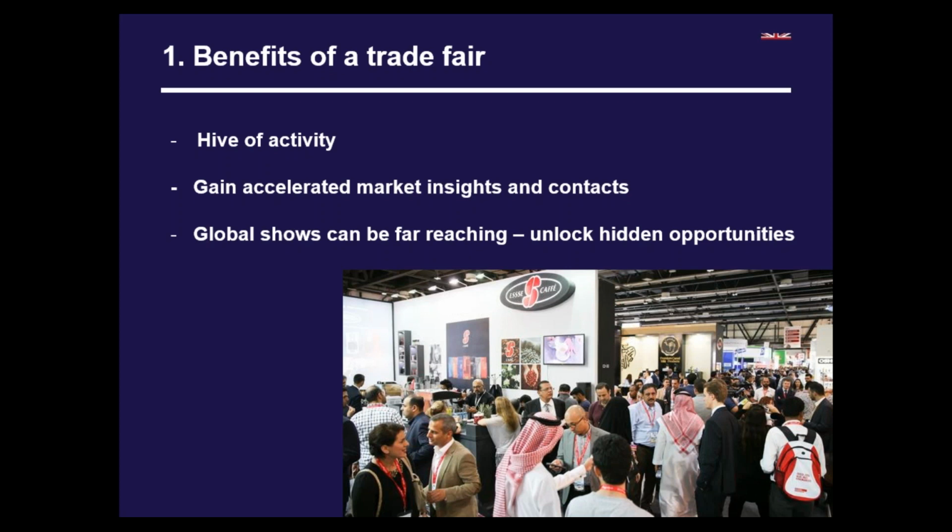Again, the trade fairs often have seminars and other meetings, networking events going on around before, during, after the actual show time itself. That again can have added value.